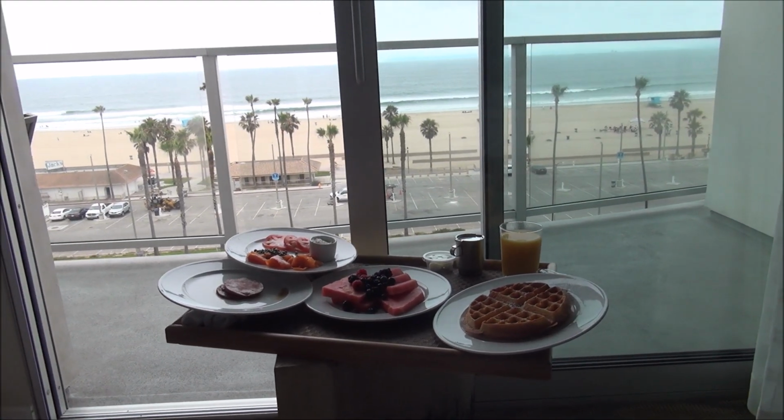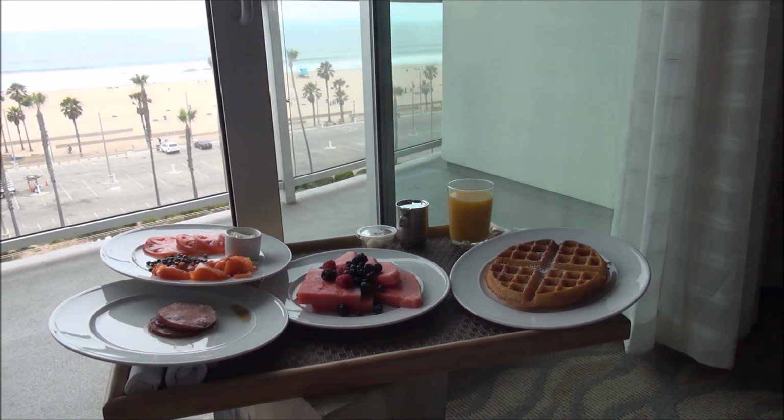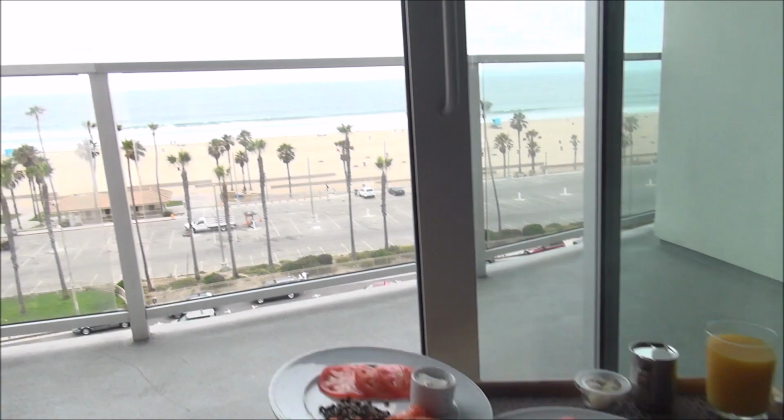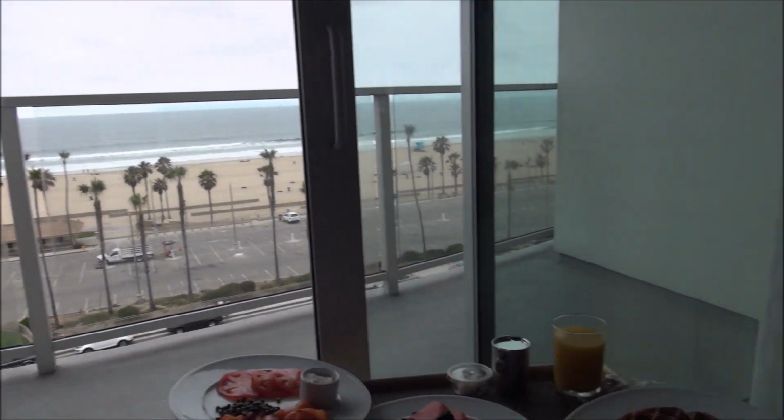So we've had some great food here. Mainly a lot of room service. Let me show you a couple of our great room service breakfasts overlooking the ocean. Okay, having another excellent room service breakfast here at Pasea Hotel and Spa in Huntington Beach. Breakfast is always better when you're overlooking the ocean, I find.